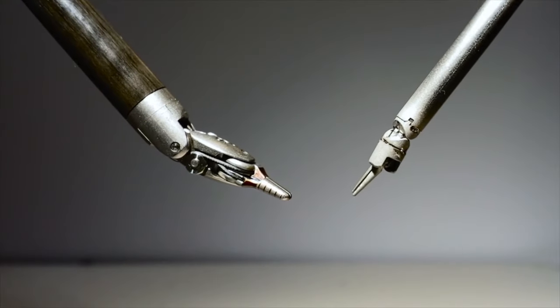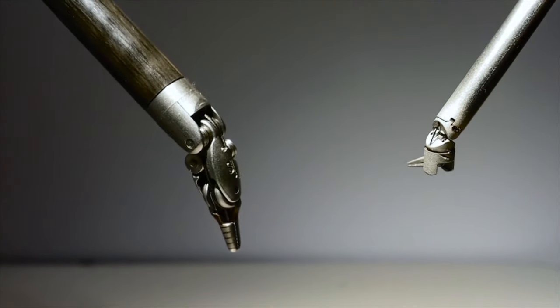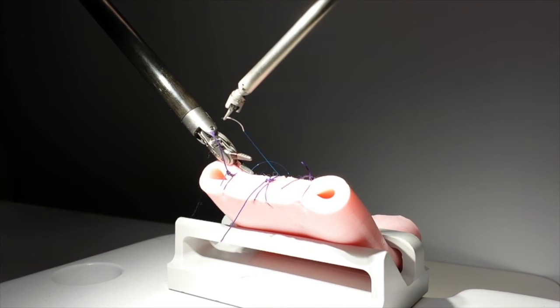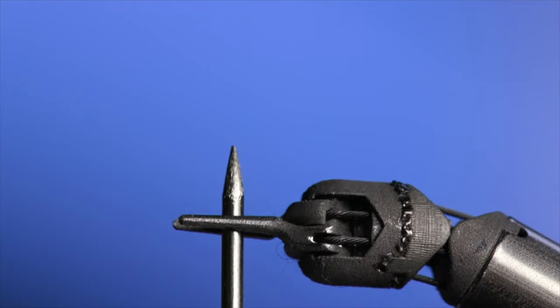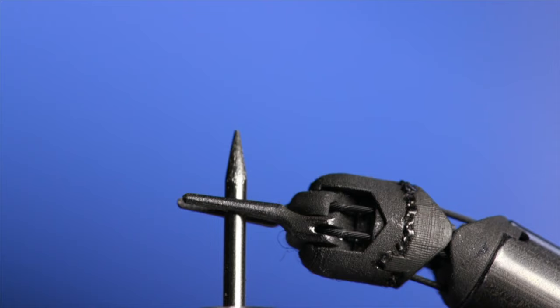Here we see our new instrument next to a current commercially available instrument. The instruments are remotely controlled using the Da Vinci surgical robot. Here you can see the size of the new instrument compared to a push pin.